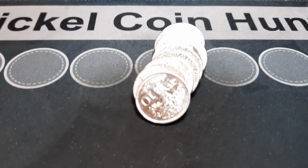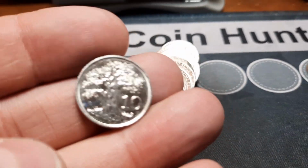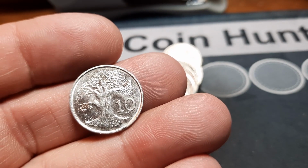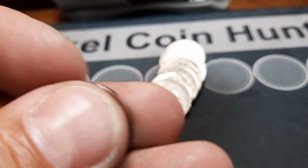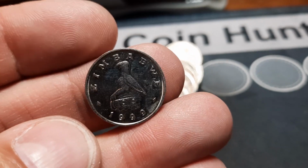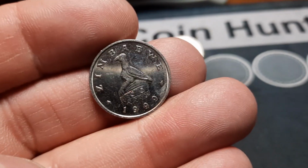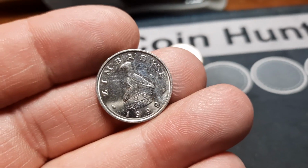Roll number 9, and here's a cool find. Something I have not seen before. We got us a foreign. Nice tree on the back. It is a 10. 1999 Zimbabwe. Pretty cool. Never seen one. I will take that for sure. Happy to have it. A little addition to the foreign coin stash.